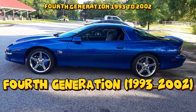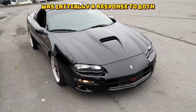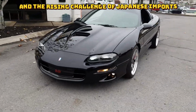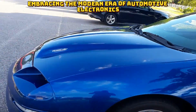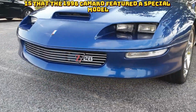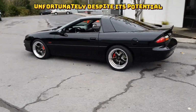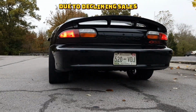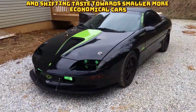Fourth generation, 1993 to 2002. The fourth generation Camaro was initially a response to both consumer demand for more technology and the rising challenge of Japanese imports. This version was sleeker and more refined, embracing the modern era of automotive electronics. A surprising fact here is that the 1996 Camaro featured a special model known as the SS, which marked a comeback for the Camaro's performance image. Unfortunately, despite its potential, the Camaro was discontinued in 2002 due to declining sales, primarily because of rising competition and shifting taste towards smaller, more economical cars.